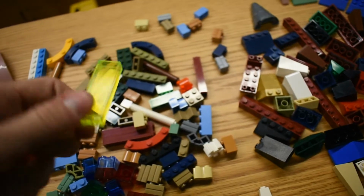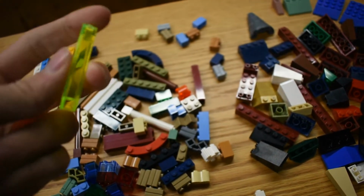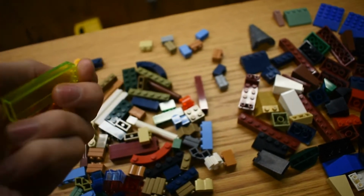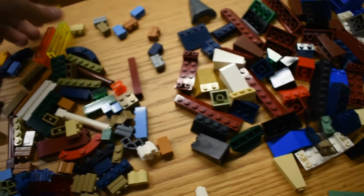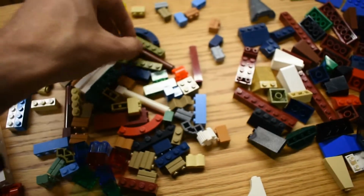Here's a transparent neon green. And this is the pillar brick without inside reinforcements. So when they put this part out in transparent colors, there's 2 variants, and this is the one that's more transparent all the way through, so that there's no interruptions in the visual.